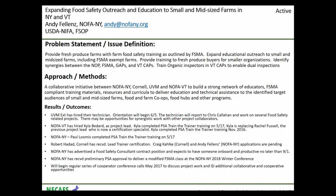Rachel moved on to a different position in NOFA Vermont as a certification specialist, and NOFA Vermont has a new person, Kyla Bedard, who just completed the PSA Train the Trainer program that was offered in Geneva this week. She completed that on Wednesday, May 17th. And she's in the process of organizing several field days in Vermont this summer that are going to be part of the food safety outreach program.